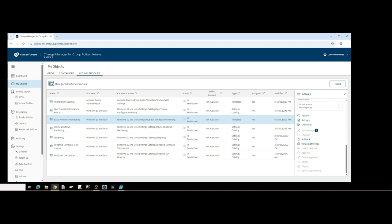Now I wanted to show you how the same change control process applies to Intune profiles. You can edit settings, assignments, and scope tags. You're alerted of out-of-band changes with Intune. You can also roll back unwanted changes to Intune profiles, something that's not available natively with Intune.